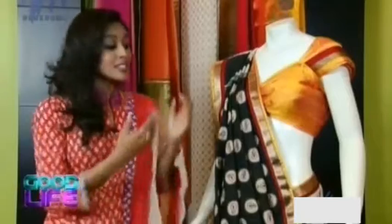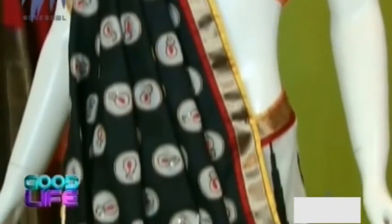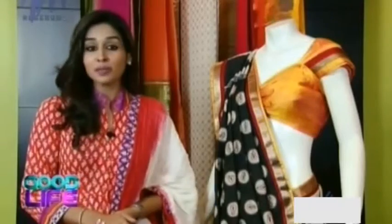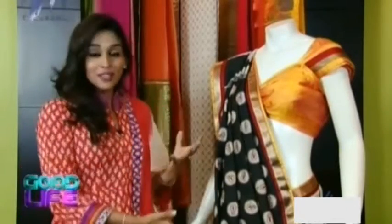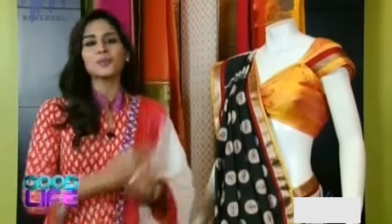So friends, this is a beautiful collection, Gicha Tussar silk with temple designs, and I'm sure you would love this particular collection because it is very beautiful, very stunning, and trust me, you will look awestruck when you adorn this particular sari, and everyone's going to love you in this particular collection. So I'm sure you're in love with the first collection, but wait till you see the second one because it's much, much, much prettier than this.